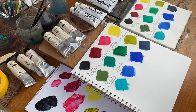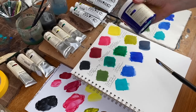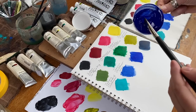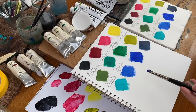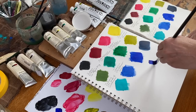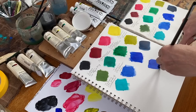So I just want to compare the ultramarines now. So I've got the ultramarine by Golden, and then I've got the Jackson's one. And the Jackson's ones, I have to say, I'm really impressed with so far. Really liking these. So let's put a bit of this on the palette. And then I think I'm going to put it underneath the Golden one.